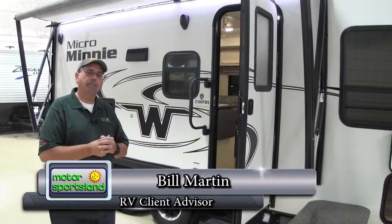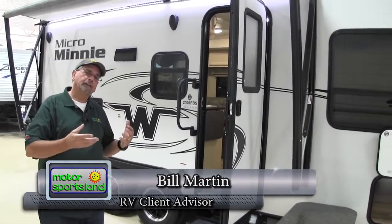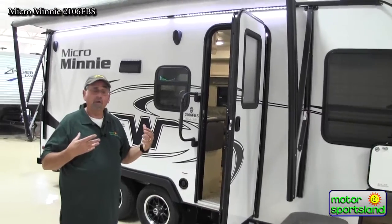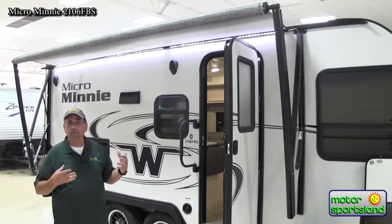We're going to take a look at the Micro Minnie, which is absolutely one of my favorite travel trailers in the industry. A lot of times when you think smaller, lighter weight, easier to handle and maneuver, you're thinking downsize in the build quality. This is absolutely one of the highest quality and best built travel trailers I've ever seen in the market.